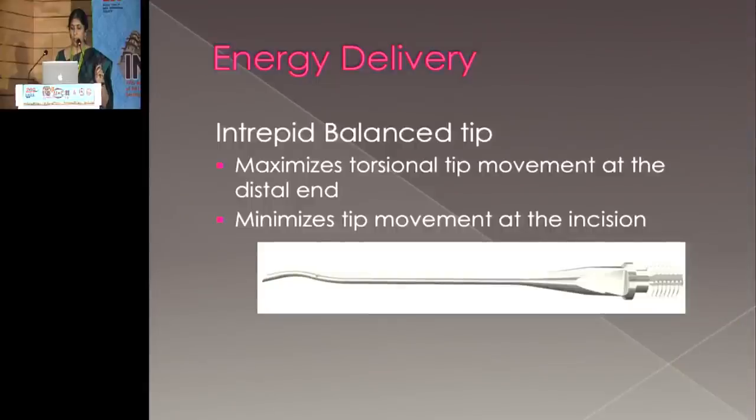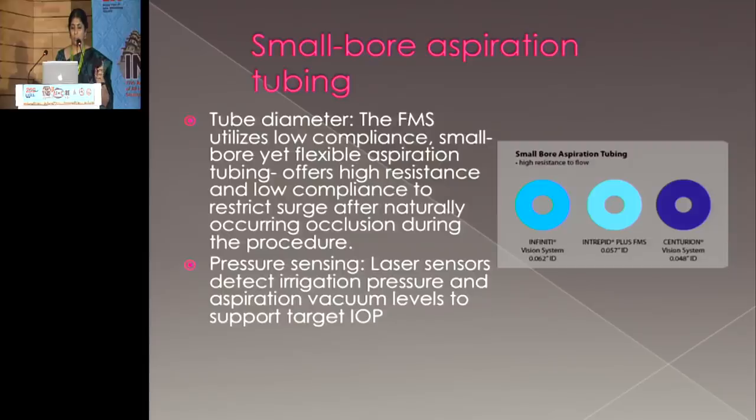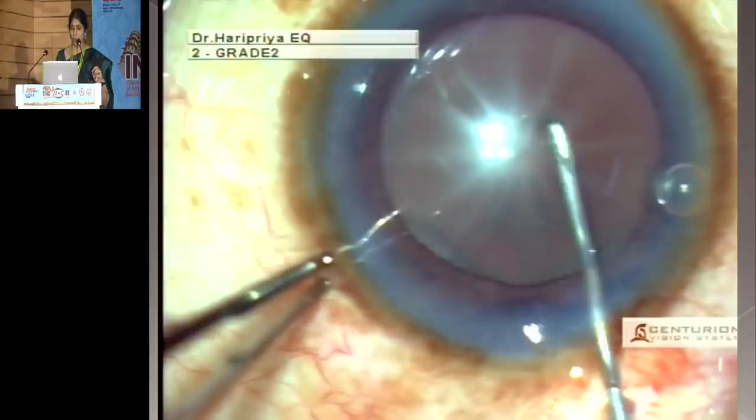So this is the balance tip. The earlier Intrepid tip, the stroke length was about 130. Here it's about 190. What it means is your cutting is much, much better, especially with hard lenses. With normal cataracts, you won't see the difference much. But if you handle harder lenses, you find the cutting is much better. And it's also safer because there's less movement of the tip at the wound.